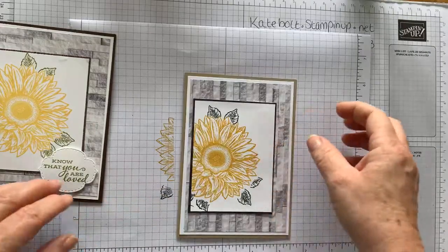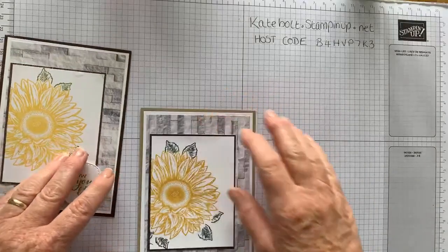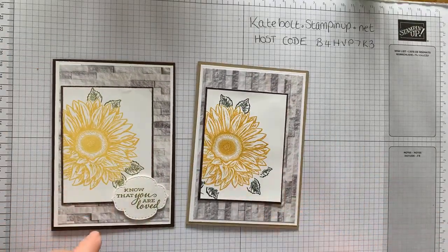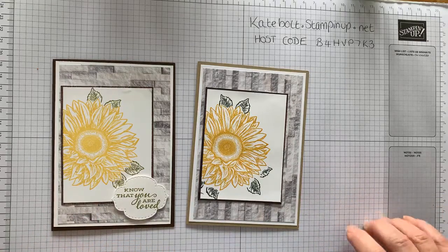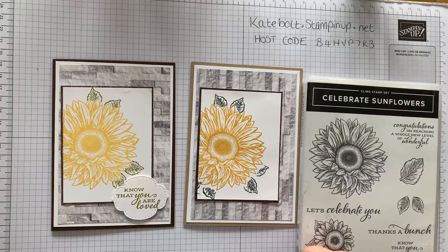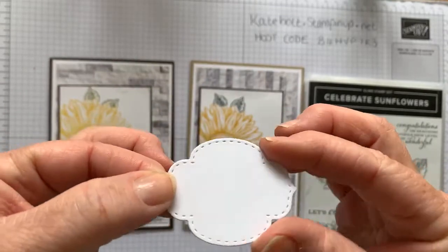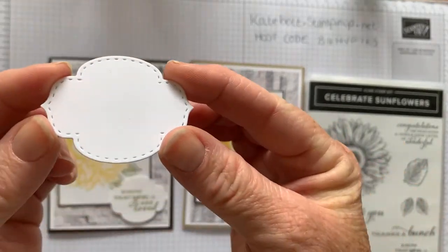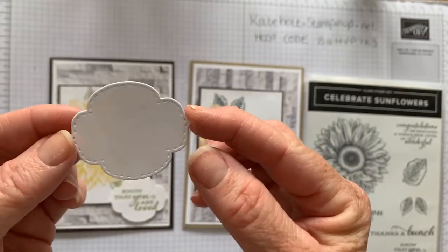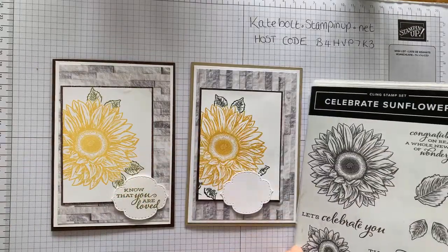Okay, so that's on there. Let's move this scrappy bit out of the way. It looks slightly different with a different colour ink. I quite like that. And then we are going to pick out a sentiment. So I already cut this one out from that die set. Stitched so sweetly. Which one is it? Tell me, guys. These are beautiful and I really love these. And this one fits exactly: know that you are loved.